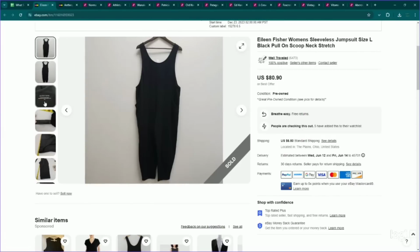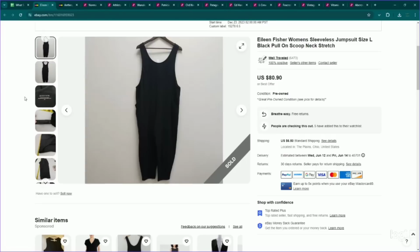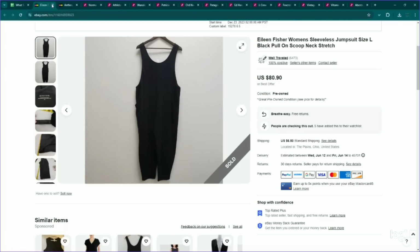All right, next up, this is an Eileen Fisher piece. This is another example of listing something in the wrong season and having to wait for it to sell in the right season. This is a sleeveless, kind of slouchy jumpsuit, very trendy shape in jumpsuits right now. Again, size large. And this one, I think we probably listed close to $100 originally. It ultimately ended up selling for a dropped price of $81 in the appropriate season. So if I'd come across an Eileen Fisher jumpsuit like this now, I would absolutely pick it up.